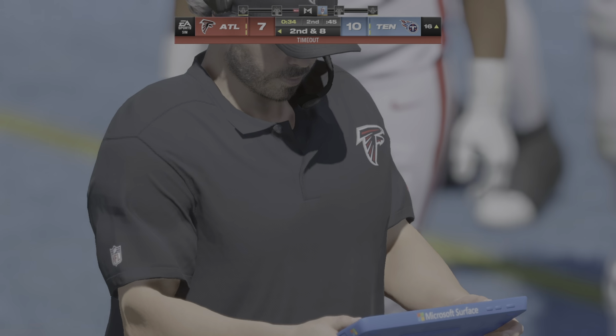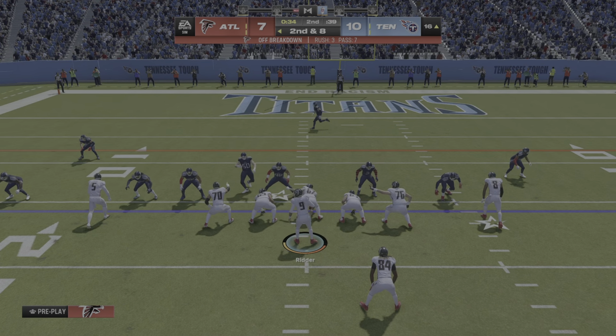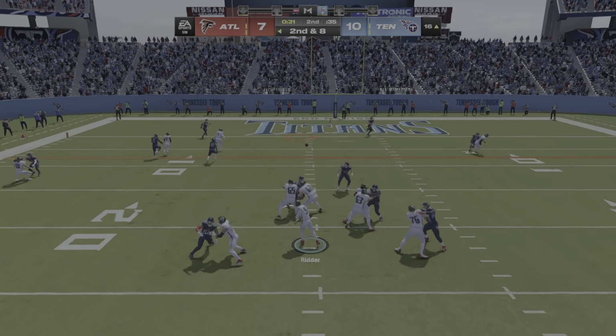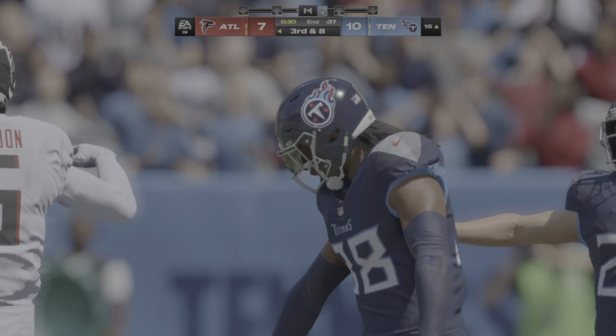Now the Falcons going to use one of their timeouts as the clock will stop with 34 seconds to go before halftime. Here's a 2nd and 8. Ritter will set up to throw it. Toward the end zone, but that's going to wind up incomplete.